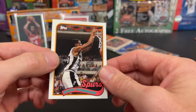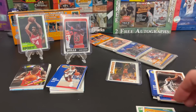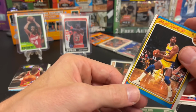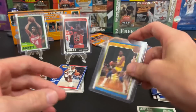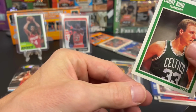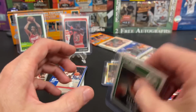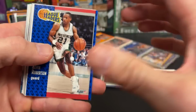David Robinson, well, you could tell by the thing that that's an Archives one, so I'm going to put that up there because I do want to sleeve up. I want to top load just these older ones that are, I mean, again, these are kind of these main players anyways. Larry Bird. What's really ironic is my first Larry Bird card was actually from my grandma, out of all people. She had it hanging up on her board.